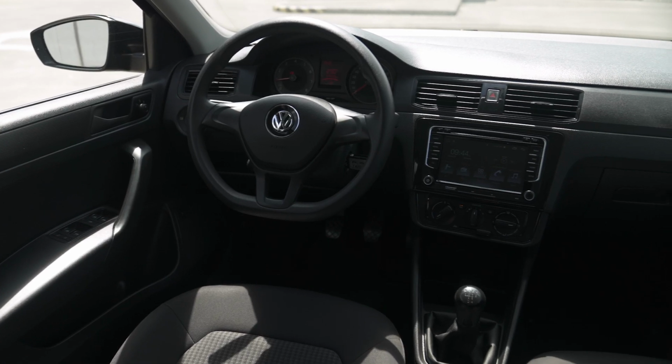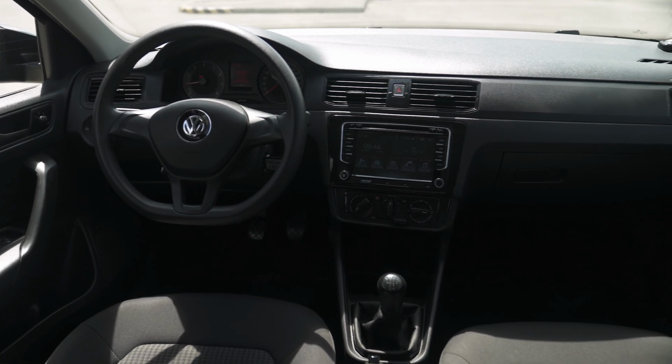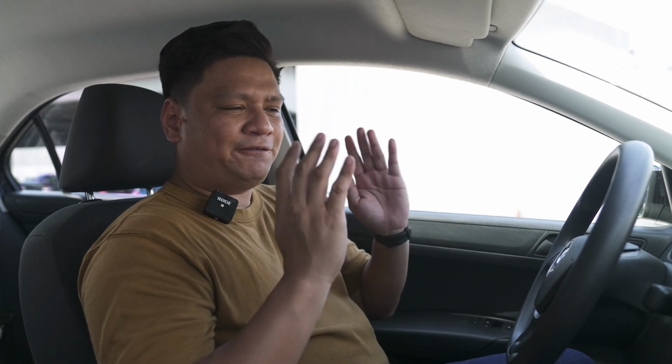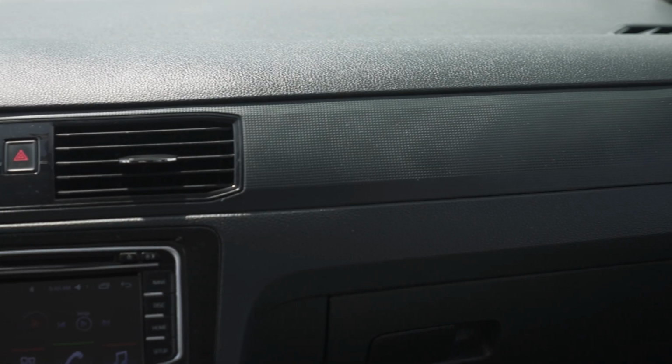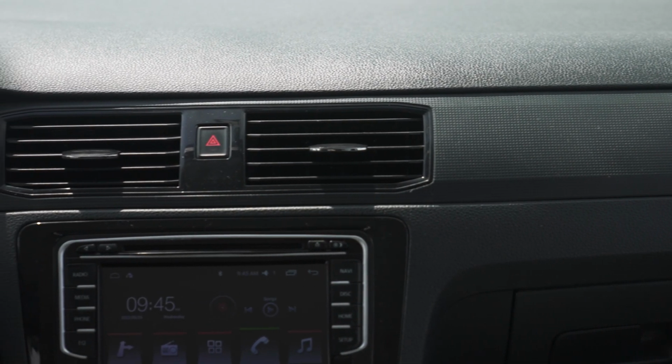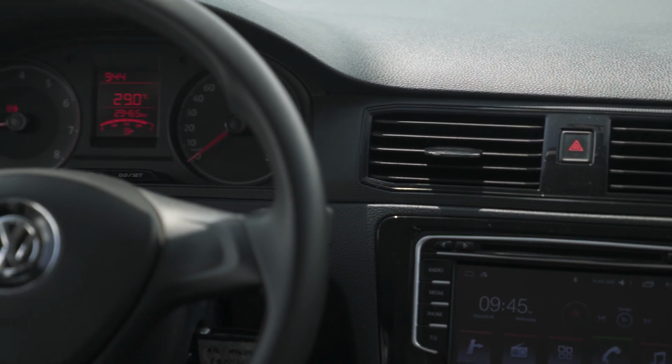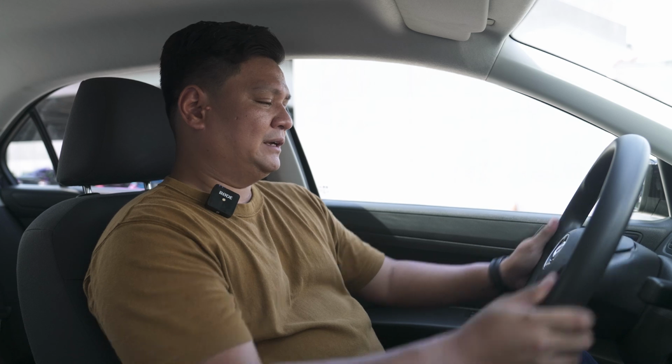Now let's talk about this design-wise. This is classic Volkswagen. Straight lines everywhere, boxy. Everything is well sculpted. This definitely feels and looks more expensive than it's supposed to be. And of course, it's a Volkswagen, so even the most entry-level Volkswagens, you'd find quality craftsmanship right there. Nothing's out of place, nothing's creaking, nothing's bad.